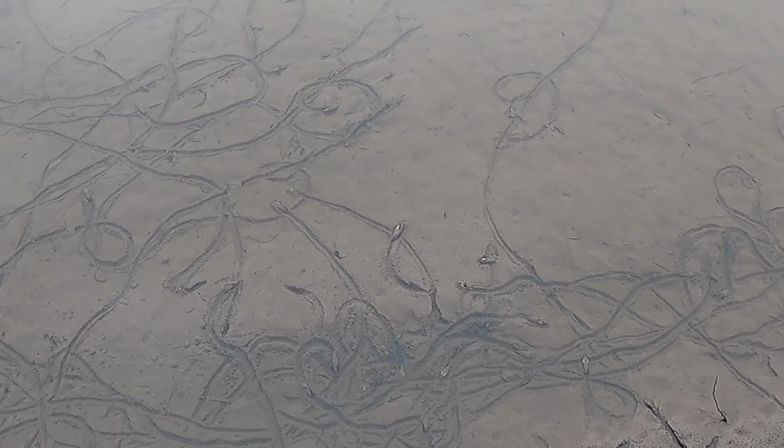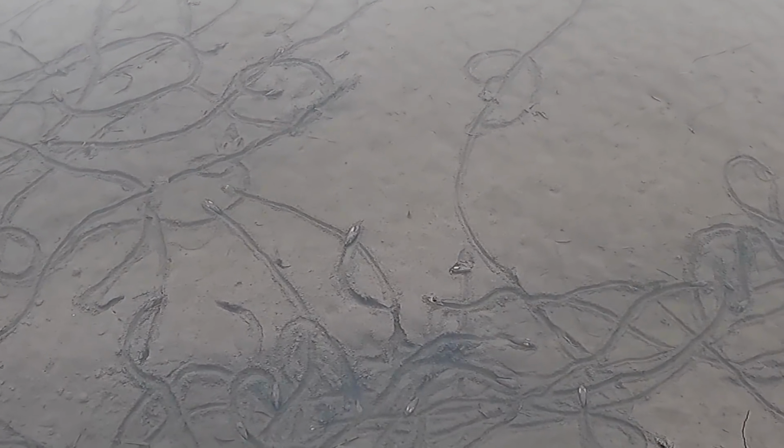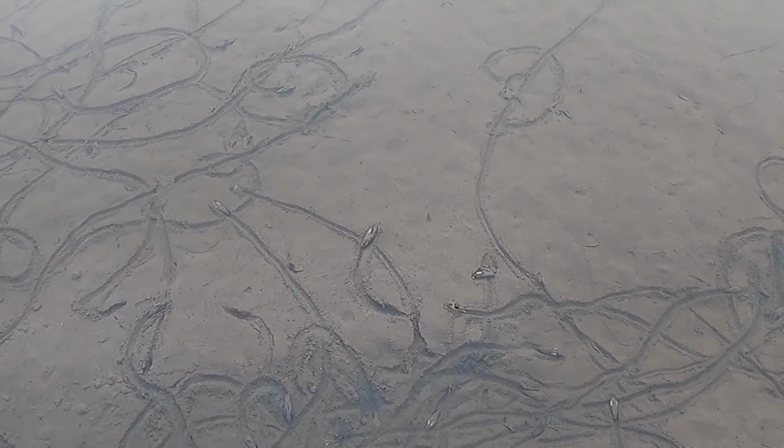You can see here all the trails from the, are they mussels or clams? I'm not really sure what they are. I haven't got a clue. Somebody please tell me in the comments. But they've certainly been busy.